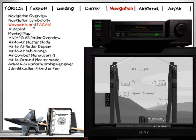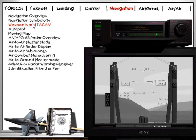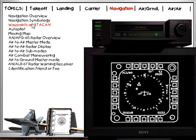Waypoints are a fixed point in space, such as a target location or an airfield. Displayed on the HUD in the lower right corner is your selected waypoint, preceded by the distance to it. Go to the cockpit lookdown mode. The HSD displays your selected waypoint vertically down the right side. The waypoint for your home base is always zero.